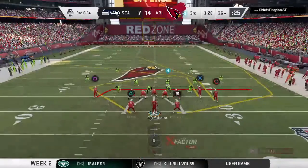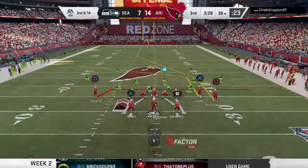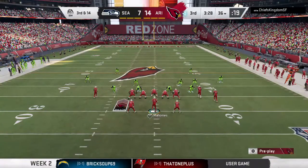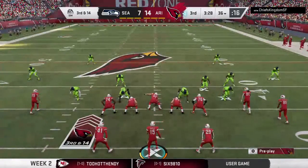Watch out. Yellow. Show it up. Switch it. Come on, switch it.